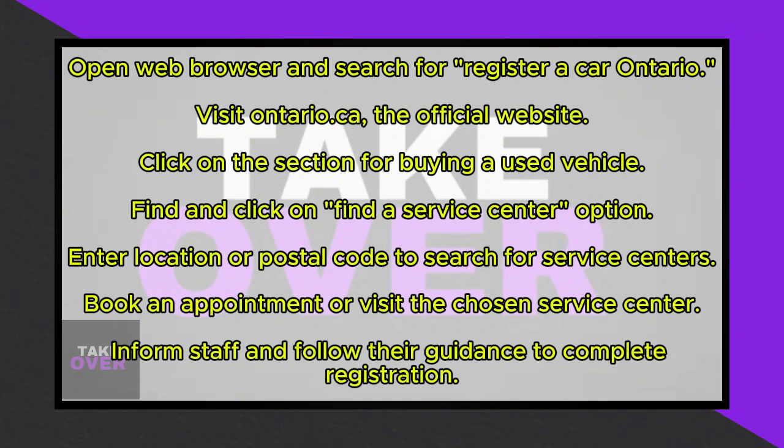Click on the section for buying a used vehicle since we're registering a used one. You'll be directed to a page detailing the registration process. Next, locate and click on the Find a Service Center option.